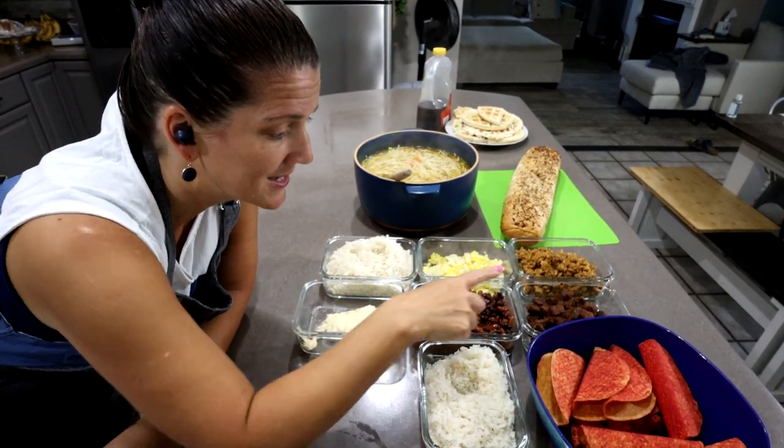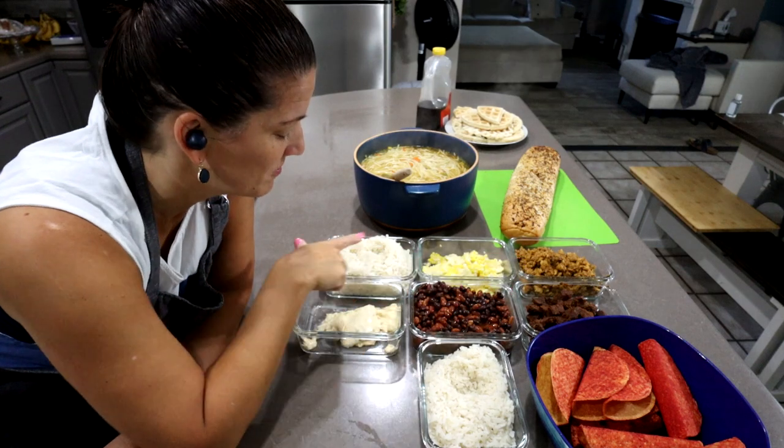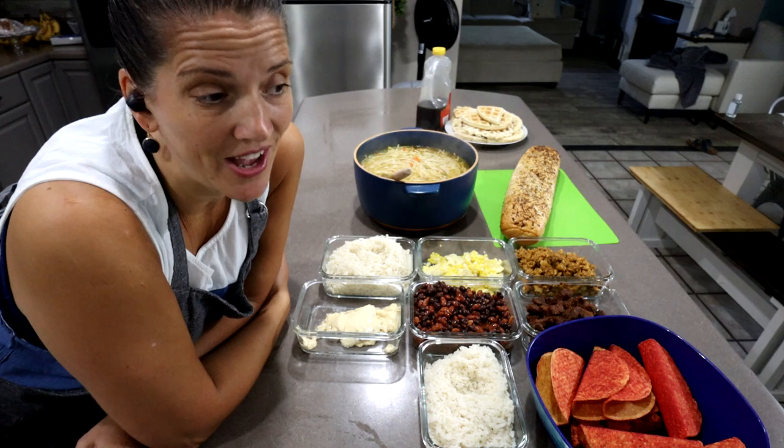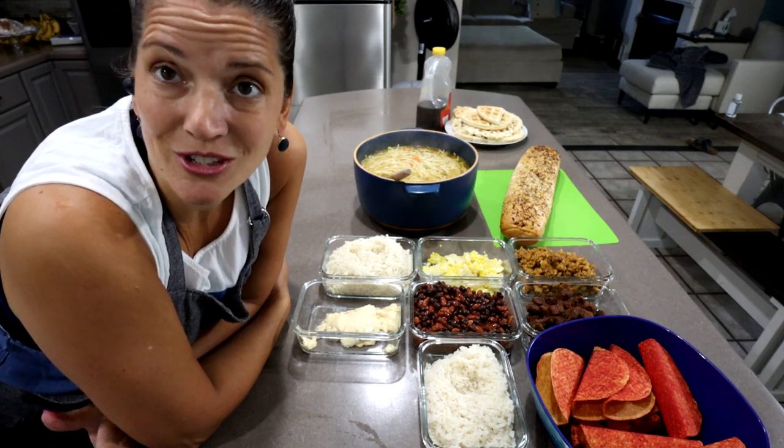So if they want to do this, they can. If not, they can do a bowl with rice, beans, their choice of protein. There's some corn and there's cheese. And then I also pulled out salsa. I have sour cream. And we also have a guacamole in the refrigerator. So those will be delicious.